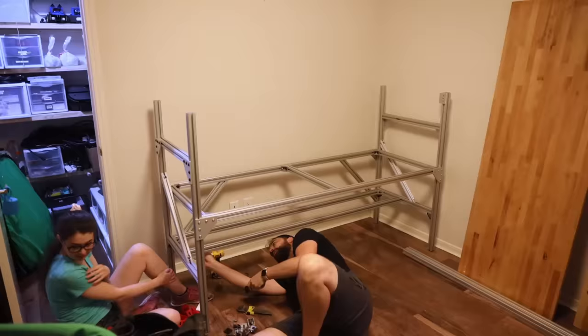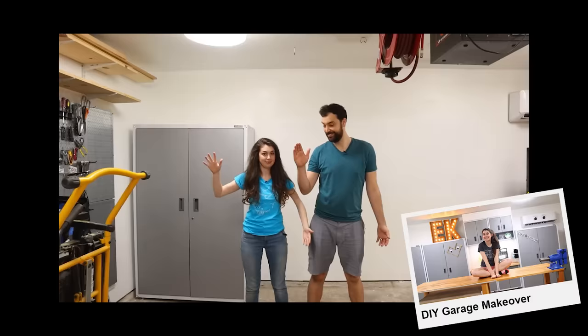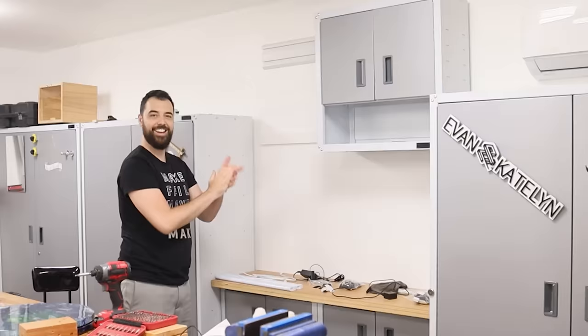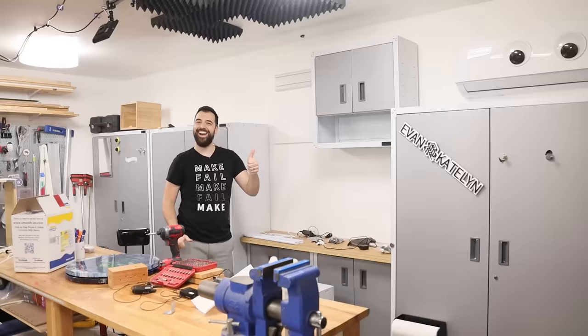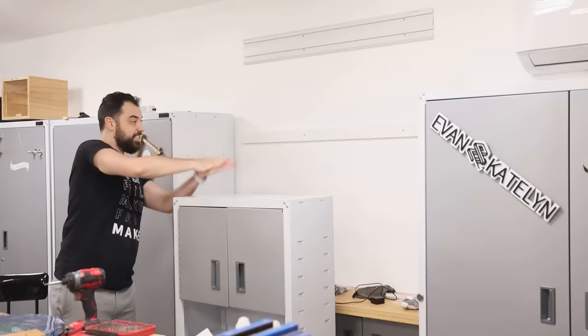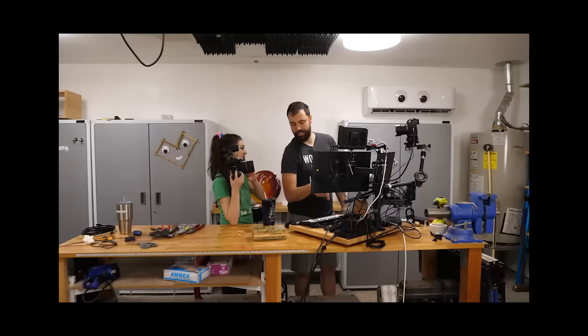After hours of disassembling furniture inside, we headed to the garage for more. I watched our garage renovation video to see how we put this up, and we just clapped. Maybe that'll work to get it down. Oh, the other one didn't work. Guess we have to take that one down manually. Still got it. We continued this process during a live stream.